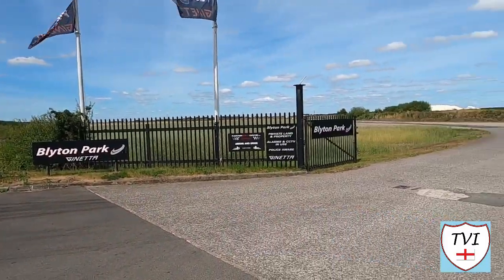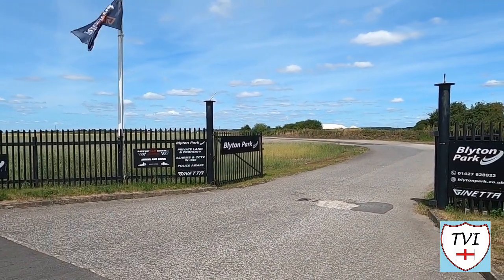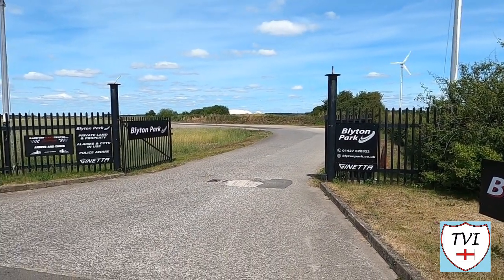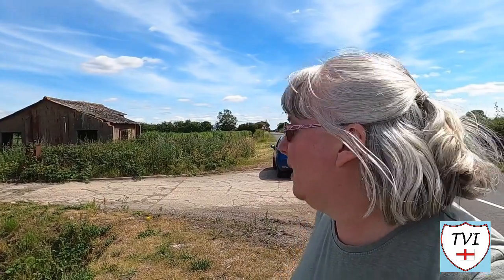One of the funniest things about this racetrack is, even though it's called Blyton Park, half of it is actually within Wharton, because the parish boundary runs right through the centre of this site. Basically, the entrance gate and the road that leads up to the racetrack, that's in Blyton, but the track itself is in Wharton. So it was a case of, do I do this in the Wharton video or do I do it in the Blyton video? But considering it's called Blyton Park and the entrance is in Blyton, I think this probably made a bit more sense, didn't it? Yeah, definitely.